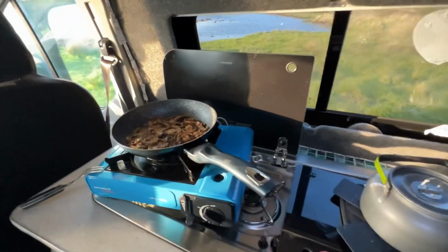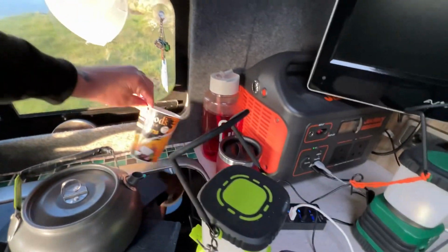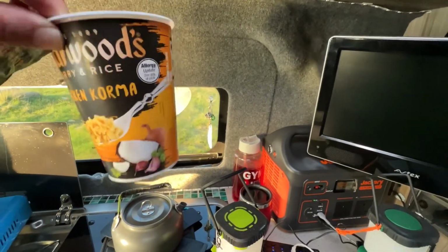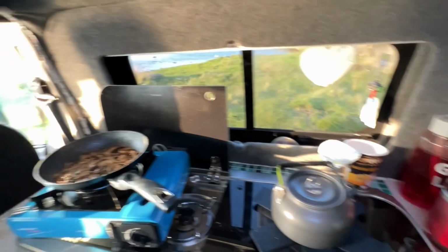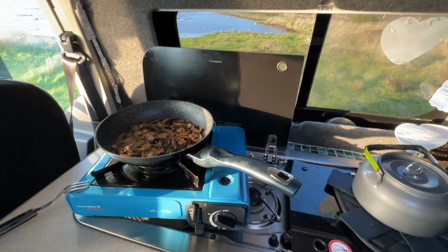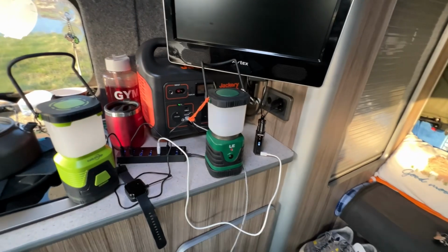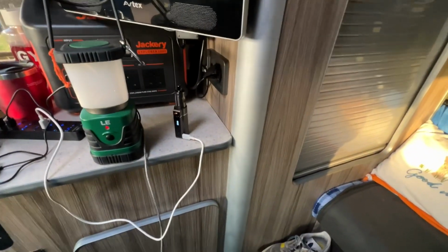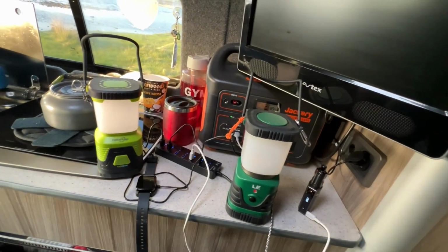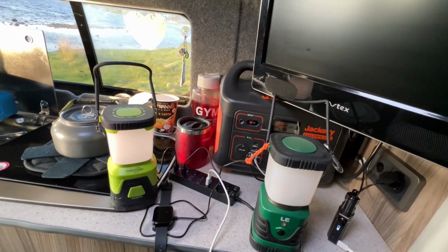Well, tonight I'm getting mushrooms and butter, and Susan bought me this, a shaved chicken korma. I'm going to put the mushrooms in that. Smells absolutely lovely. And everything's charging up with my Jackery. I've charged all my lights, my vape, my phone, my smart watch. I've done 8,170 steps a day, so I'm fair chuffed with myself.